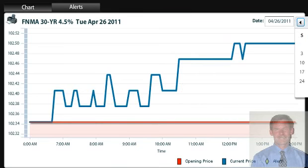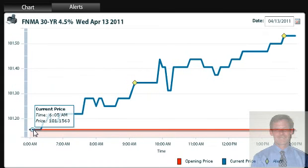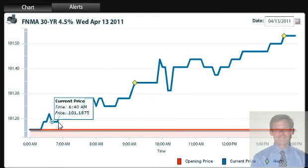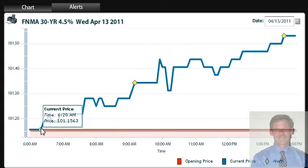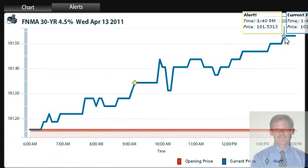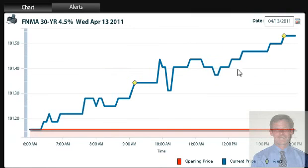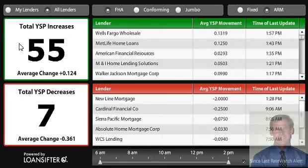Now we'll go back to, let's pick Wednesday the 13th for grins, and here you can see our opening at 101.15, we'll call it, and then this massive charge up. So once again, if you had locked down here, you missed the reprice for the better at 9:10, and then you missed the reprice for the better at 1:40. That's why it's important to have somebody who is actually watching and being alerted to how the market is moving.